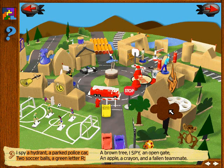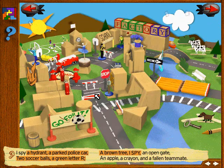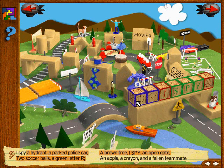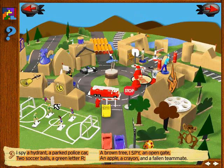A brown tree. A brown tree. I spy an open gate. Right here. An open gate. An apple. Let's see where it is. Oh, it's right here, in the wood. An apple. And there's a crayon. A crayon. And a fallen teammate at last. A fallen teammate.